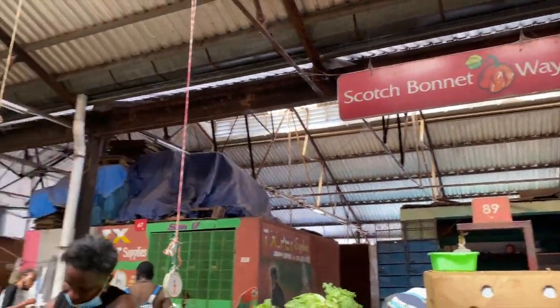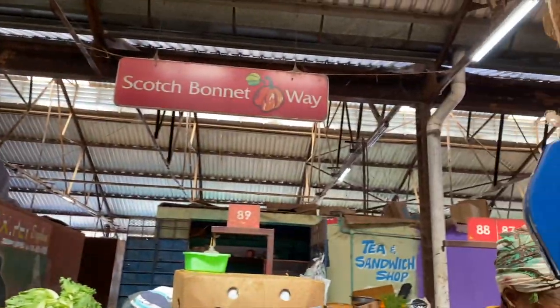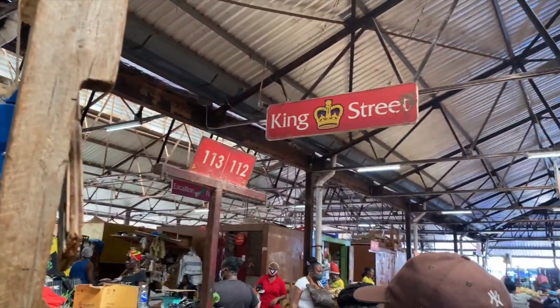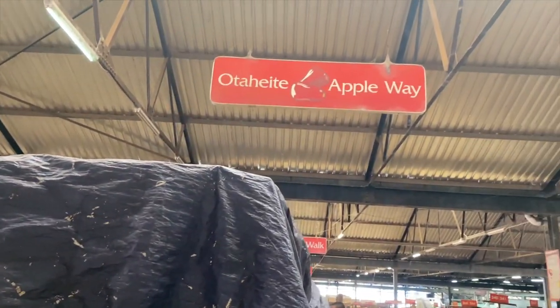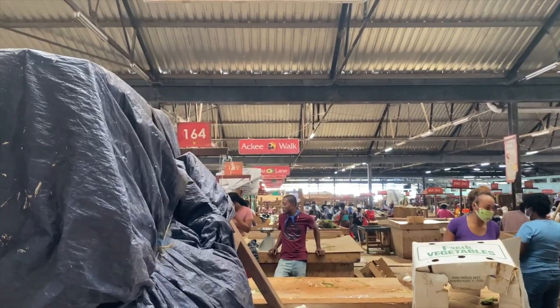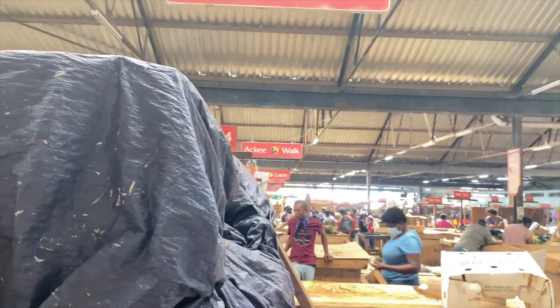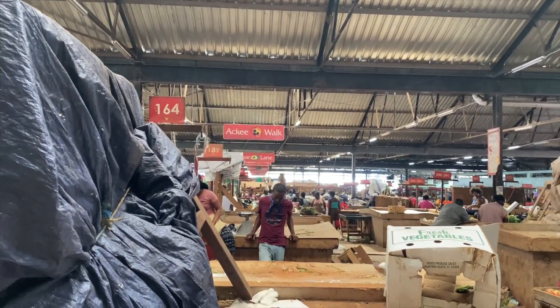Guys, I didn't notice that they had names. Scotch Bonnet Way, Mango Way, King Street, Kellyanne Path, Otaheite Apple Way, and they have more. Ackee Walk, Pear Lane. That's so nice.